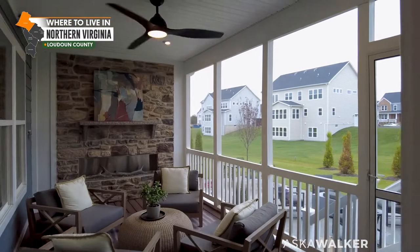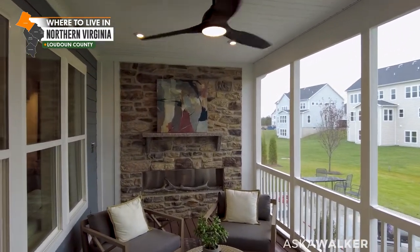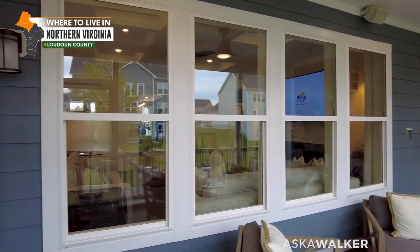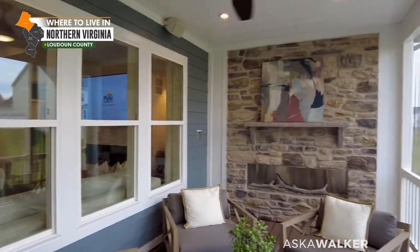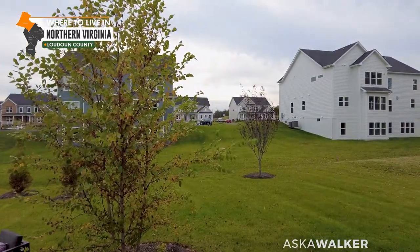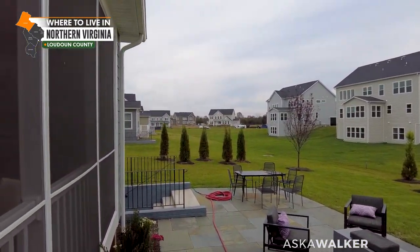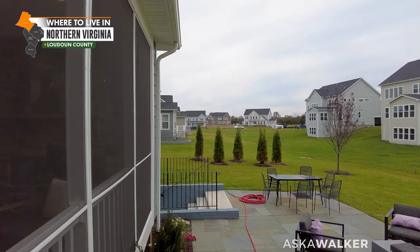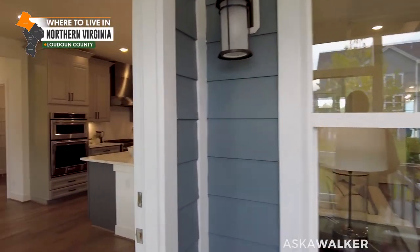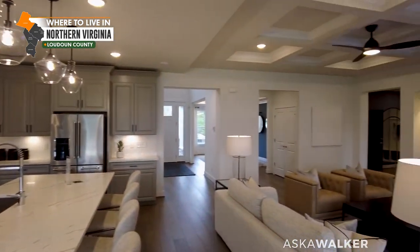All right, so now let's go take a look on the deck here. This is right off of your main living space. You have that optional fireplace, and you have your backyard. You do have a walk-up basement that we will see towards the end of this tour. Now it is time to go upstairs and check out the bedroom level.